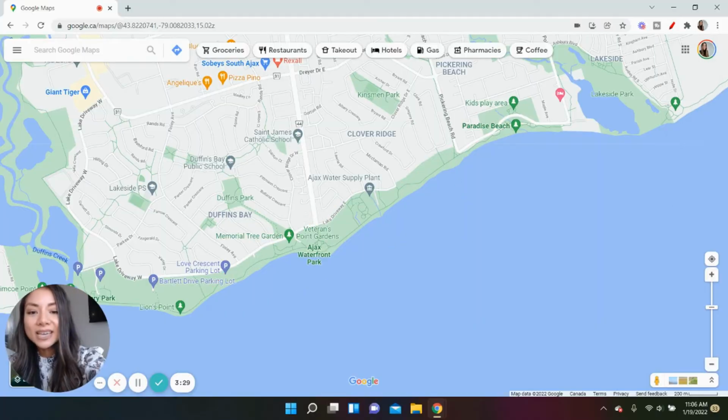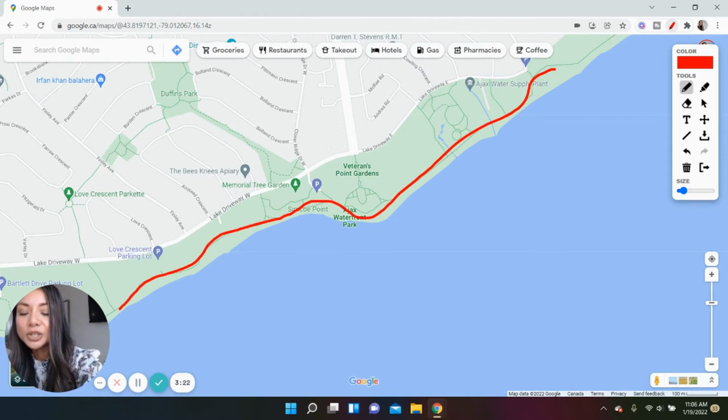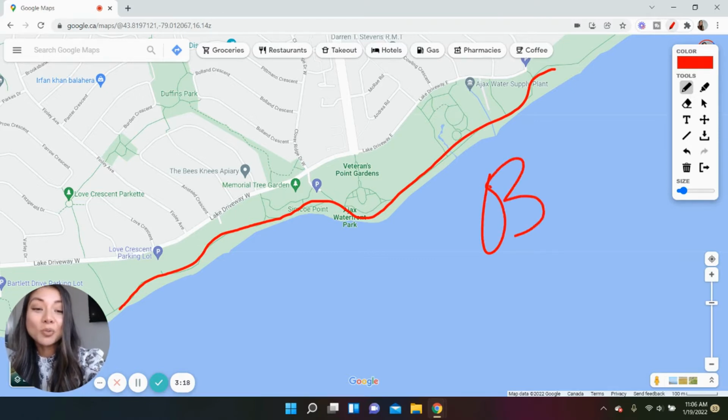Now, the nice thing about the waterfront trail is that it is paved and you're going to see a lot of benches along the trail so that you can rest. In the summertime, you're going to see a lot of butterflies and a wide variety of flowers like roses and hibiscus. So it is really pretty.